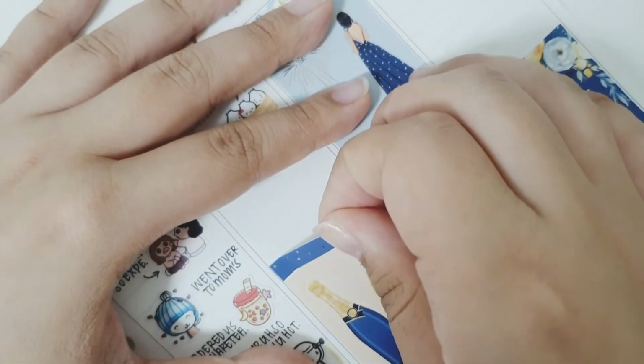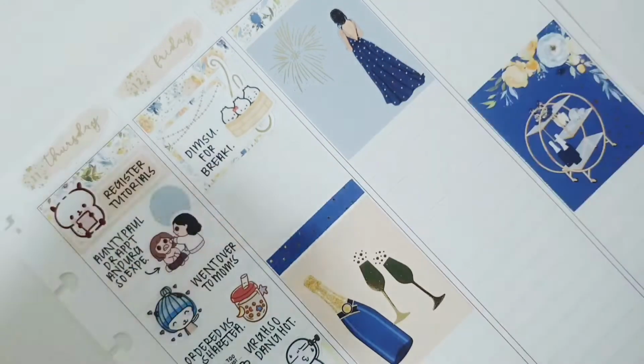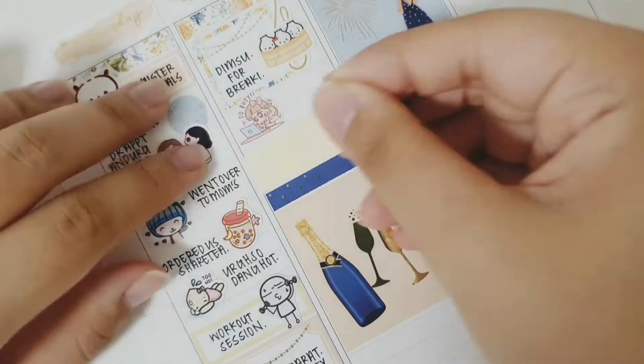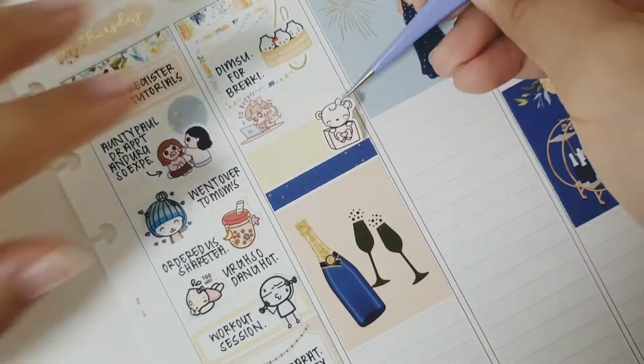After that, I used a header from the kit to distinguish the full boxes, and it actually looks really nice. I really love this kit. I am very thankful that I managed to use this for my birthday. It's really pretty and I love it.